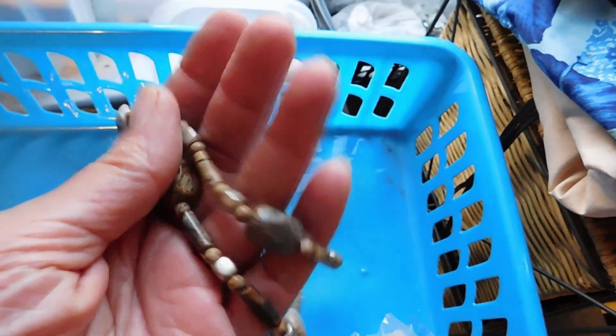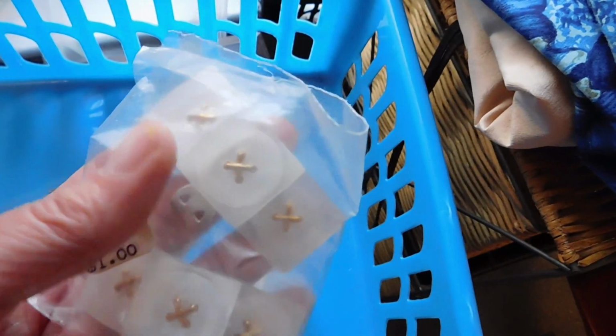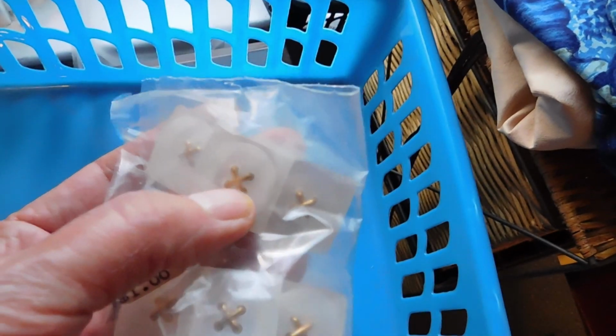We have this really pretty natural stone bracelet with sterling silver clasp, and some of the beads are sterling silver also. That I listed for $21. And then these are some mid-century shoe clips. They're plastic, but they're kind of like that pearly plastic and that little gold X's on them. And I have 2 sets of these. They are new old stock, never been used, very nice condition. Listed those for $21 each.